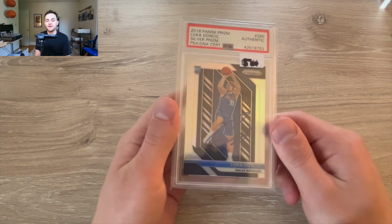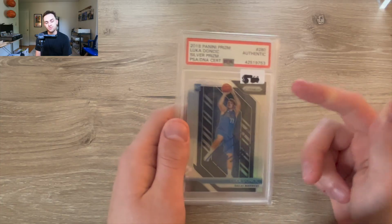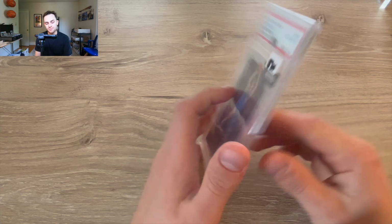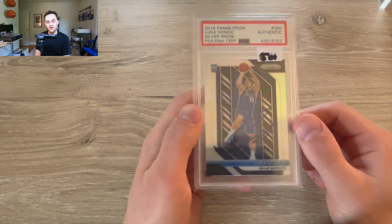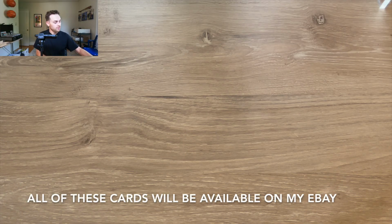Probably another sneaky play right here. Signed Luka Prism rookie. This one I might dual grade. It looks pretty clean. The autograph's 100% a 10. Signed in blue Sharpie, which is pretty rare for Luka, but nice looking one there. Luka looking very slim this summer, and it's going to be very exciting to see what this one does going into the season. That one will for sure be on eBay, so if you're interested, make sure to swipe down to the description, and you can buy whatever you're feeling from my eBay store.